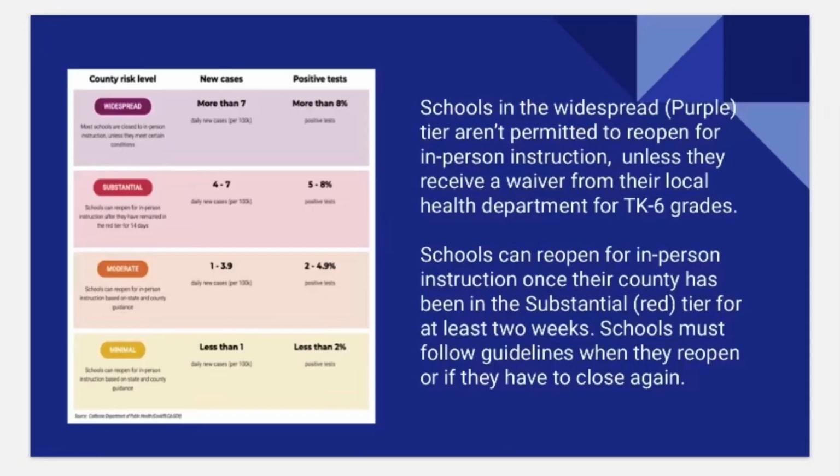Schools are allowed to reopen once the county has been in the red tier for 2 weeks. We are still awaiting the decision to bring students back to school. A decision will be made later this month.